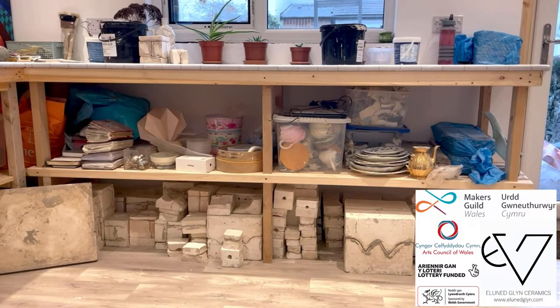At the bottom here is where I store my plaster moulds. So you can see there quite a variety in the sizes of moulds that I use. And then on the left are some of the sketchbooks I use for inspiration. And then also on the right are some of the broken pieces that I use in order to make the pieces.